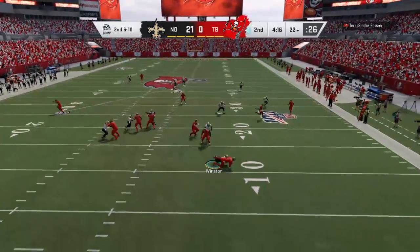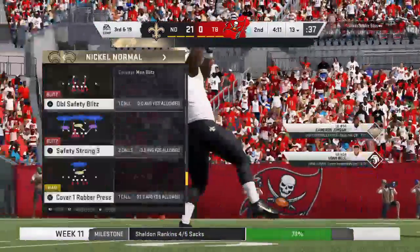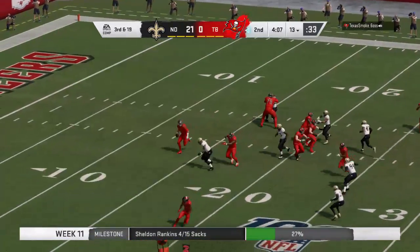To throw once more on 2nd and 10. Winston. And the Saints pressure gets him. Brought down for a sack. Sheldon Rankins abruptly ends that play with a sack.